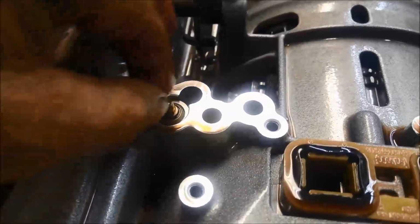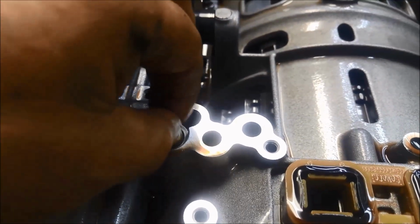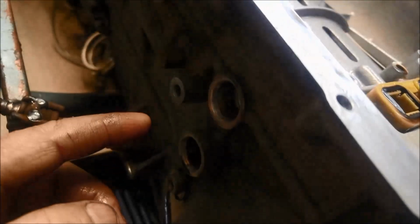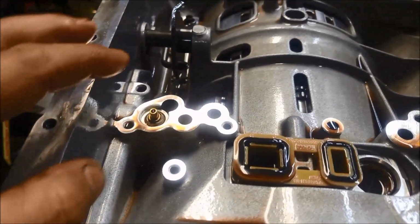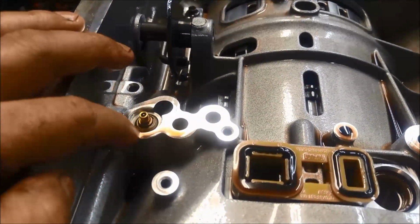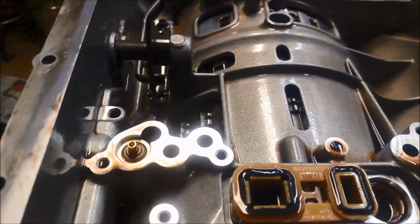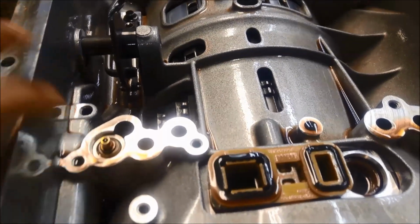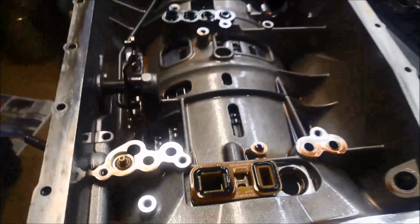So a little mod you can do, there is a kit and they have a little valve where you can have constant cooling going through your heat exchanger. In Australia we don't have very cold climates, so you want to have as much cooling as you can. We don't need to warm up the transmission in minus temperatures or snow situations. Good idea to get rid of that so you have constant flow going through the cooling system.